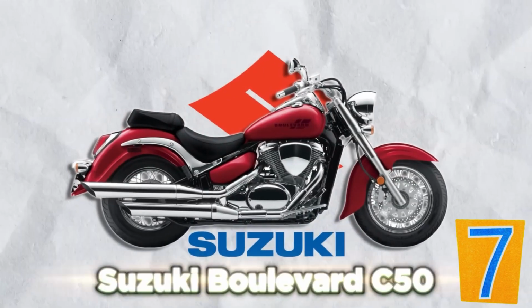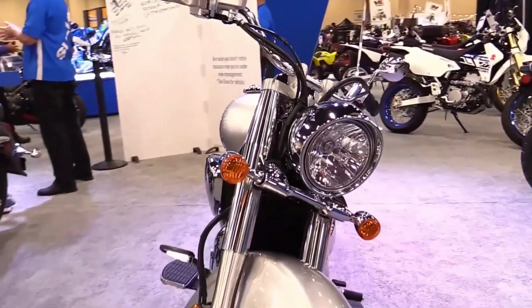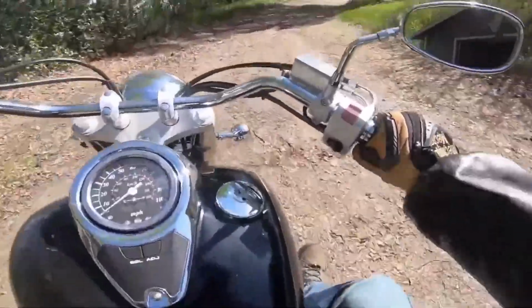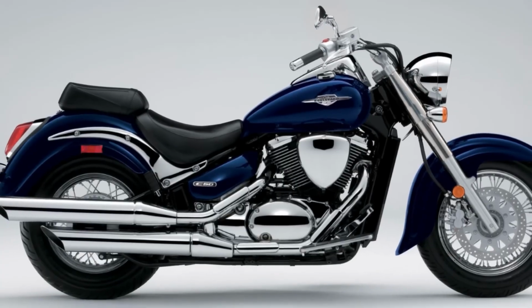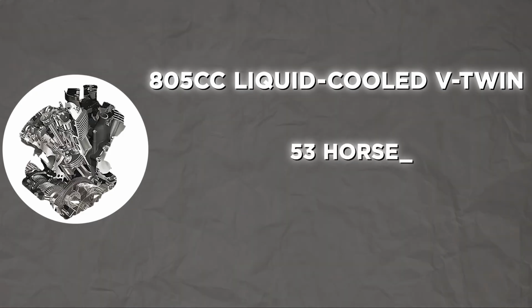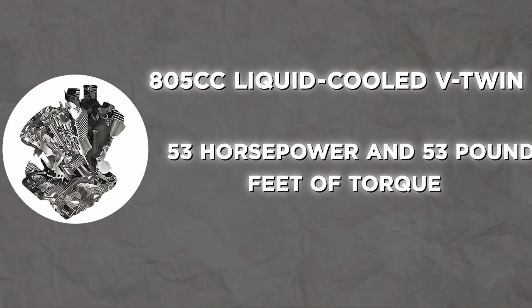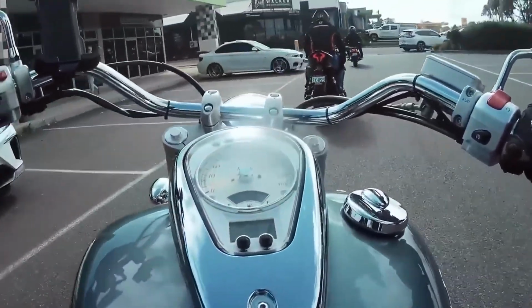7. Suzuki Boulevard C50. Love that classic all-chrome cruiser look, but hate the high prices and tough maintenance? The Suzuki Boulevard C50 has that old-school charm with a modern, low-fuss engine and shaft drive. The 805cc liquid-cooled V-twin makes about 53 horsepower and 53 pound-feet of torque. Plenty for daily riding, weekend trips, and cruising around town.